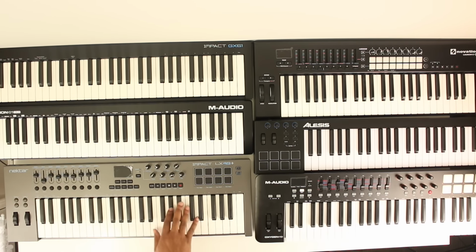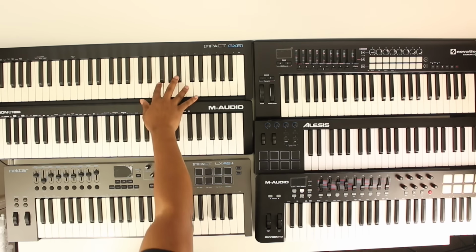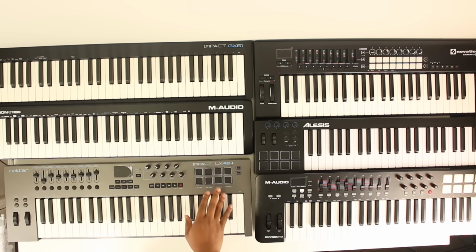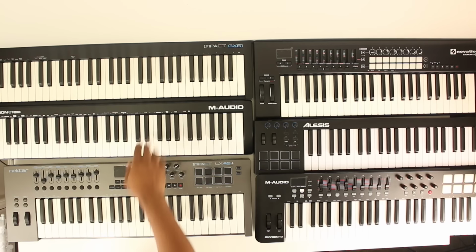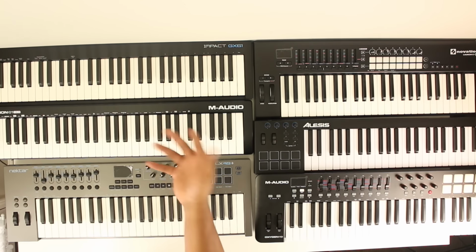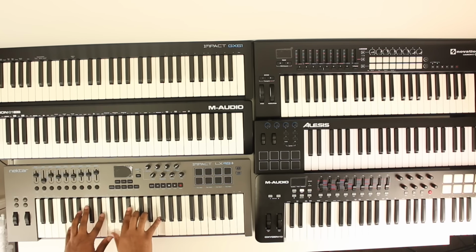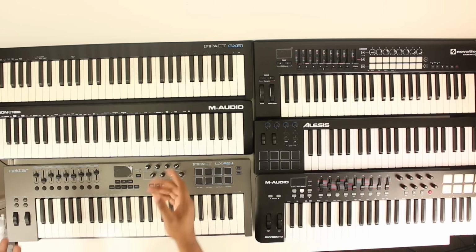Moving from there, these are pretty much the same keybed in the Impact series. They're the exact same key. They're the noisiest of all three. And, you know, they're just noisy. That's the only thing I can give you with that. They're just very noisy. The feel is okay. It'll get the job done. But they're not my favorite. They're probably right there at the bottom.